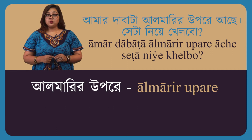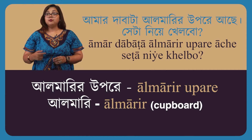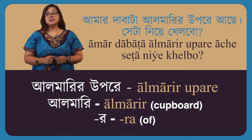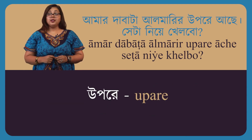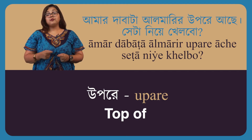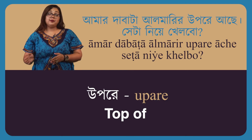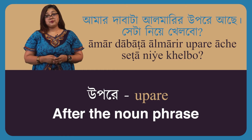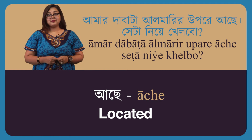Almarir upore shows the use of postposition, where almari means cupboard, and ra is the genitive suffix, which means of, and upore means on the top of, forming on top of the cupboard. This structure illustrates how Bangla places postpositions like upore after the noun phrase. The verb ache means is located.